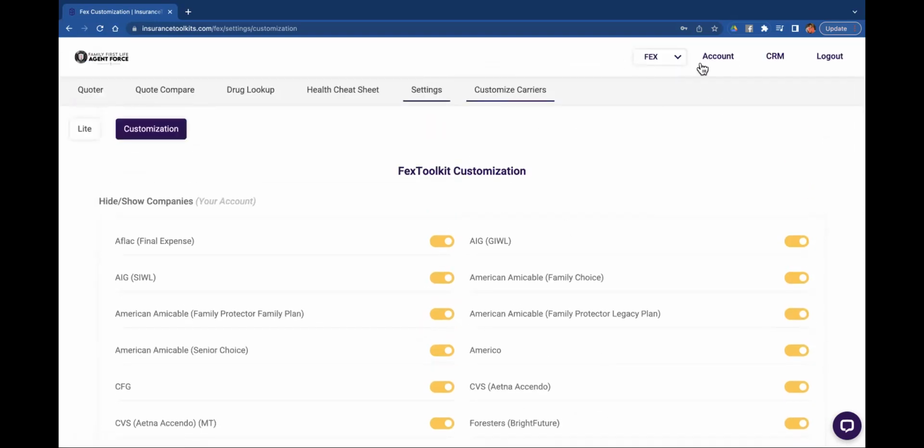Now, right up here, this toolkit is only for final expense and term products.